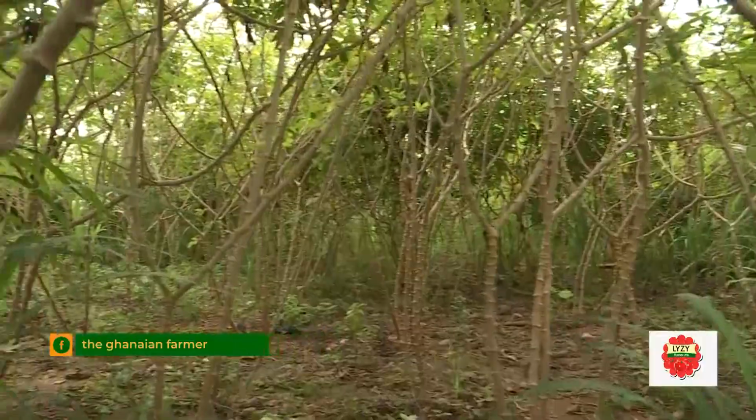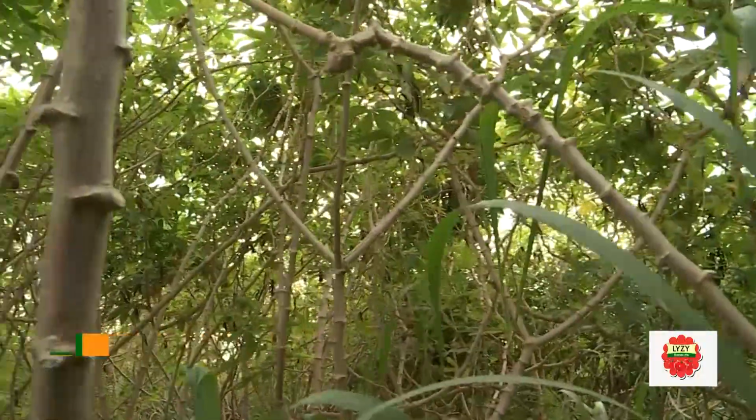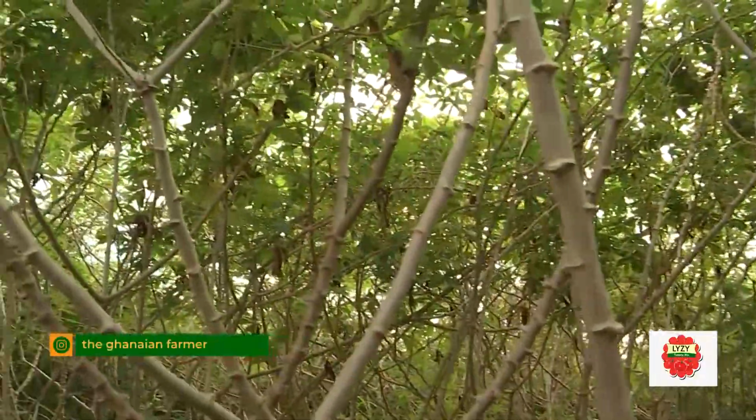Are we able to tell how much in cedis we are talking about, for the benefit of anyone who would want to go into this? It would cost you about 800 cedis to get the planting material for an acre. A bundle is sold at about between 15 and 20 cedis, but to be on the safe side, let's say 20 cedis. So you get 20 bundles for your farm.